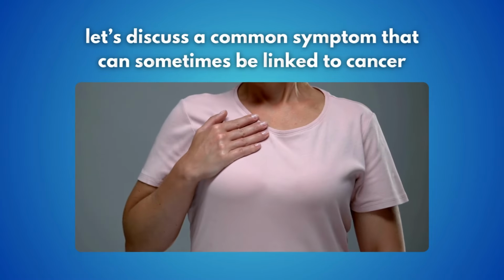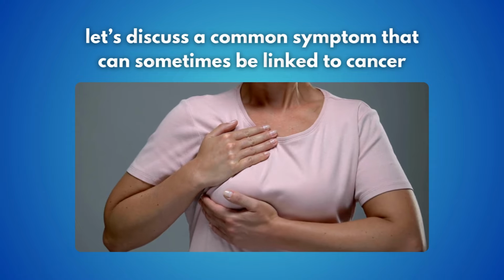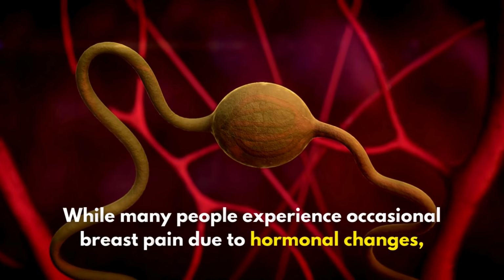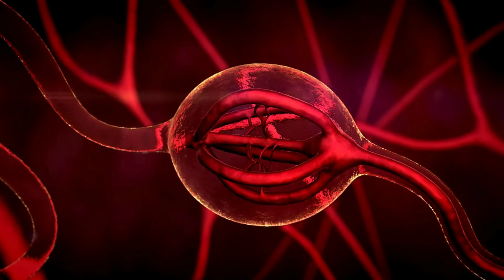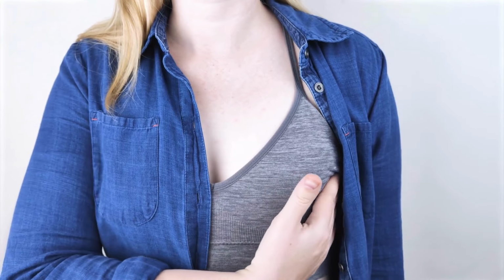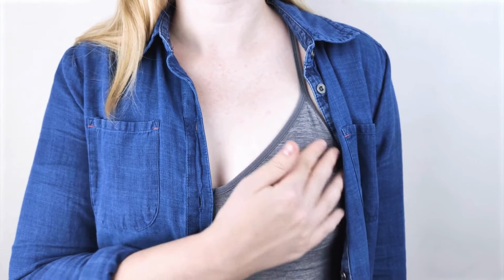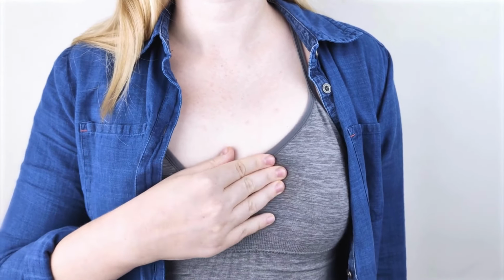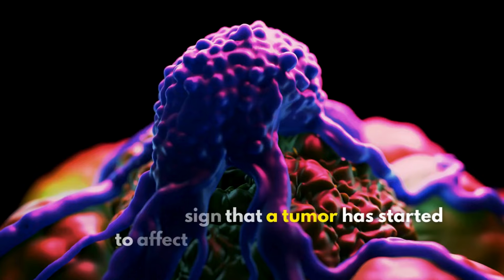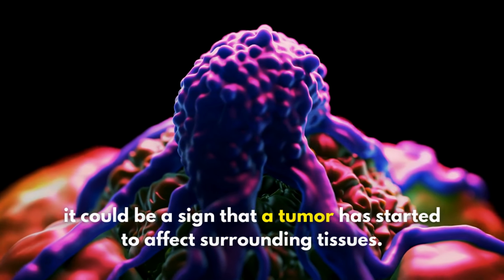Finally, let's discuss a common symptom that can sometimes be linked to cancer: persistent pain in the breast or nipple. Persistent breast or nipple pain that doesn't go away over time is another symptom to watch for. While many people experience occasional breast pain due to hormonal changes, injury, or other benign conditions, persistent pain that lasts for weeks or months should never be ignored. The pain may feel like a dull ache, sharp shooting pain, or even a constant throbbing sensation. If you notice that the pain doesn't subside with time, or if it worsens, it could be a sign that a tumor has started to affect surrounding tissues.